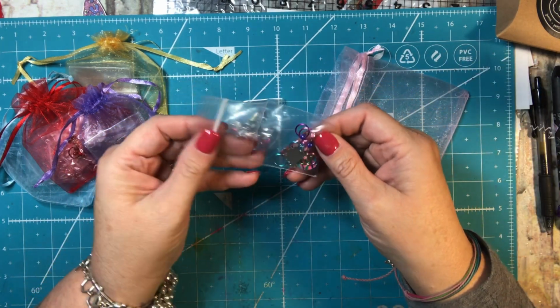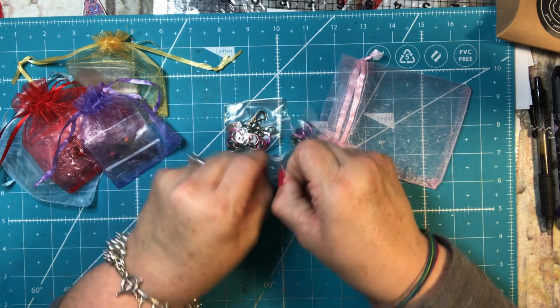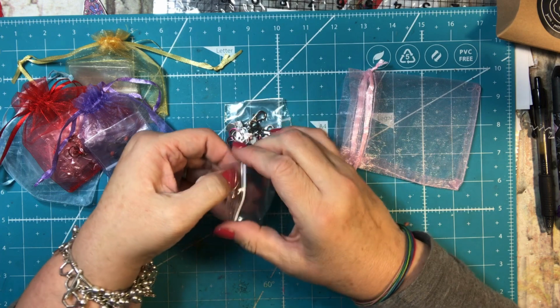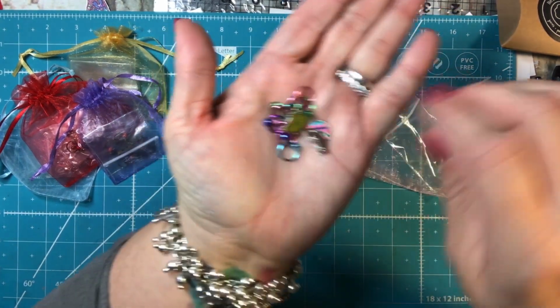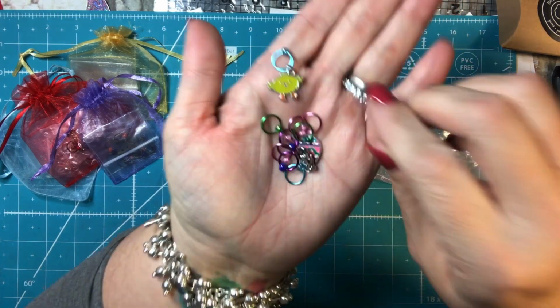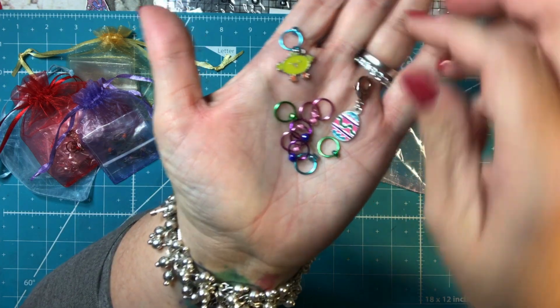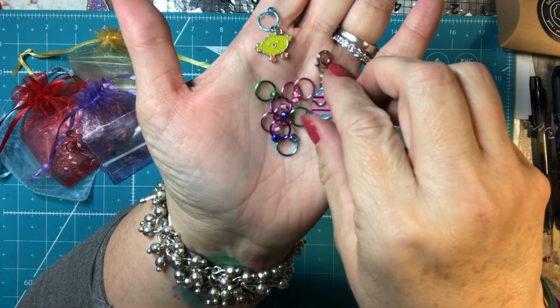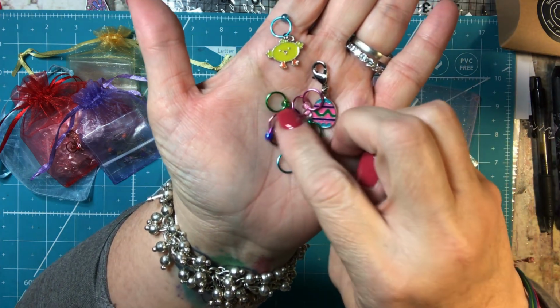Oh my goodness. So my daughter, you guys probably know, I like to call her Chicken. And this I know is for Easter, but when I saw it, I thought, this is so cute. It reminded me of her. It has the little chick. And these are all stitch markers. So there's a stitch marker. Oh, no, they're not all stitch markers. This is a progress keeper. So the progress keepers have lobster clasps on them, and the stitch markers are just the round stitch markers.